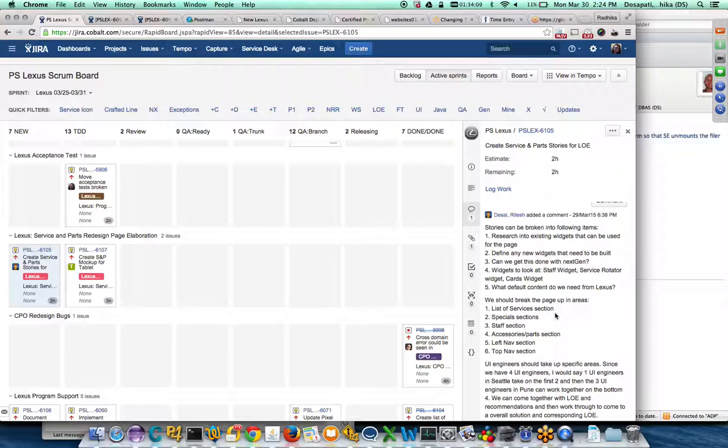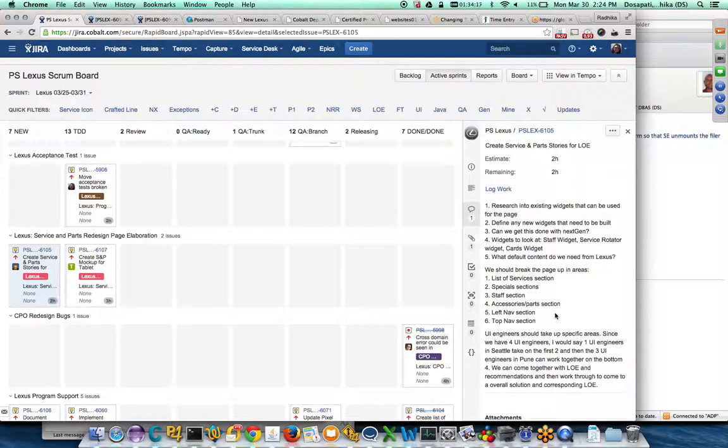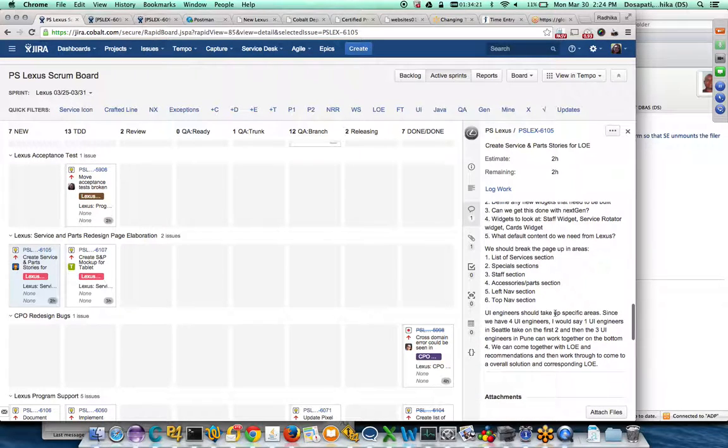So if we have the time, we could start breaking these stories down further. He made suggestions about UI engineers to take up these specific areas. We have 4 UI engineers. I'd say at the very least, we would want to have these stories broken down and sitting in the 401 release for sprint planning.